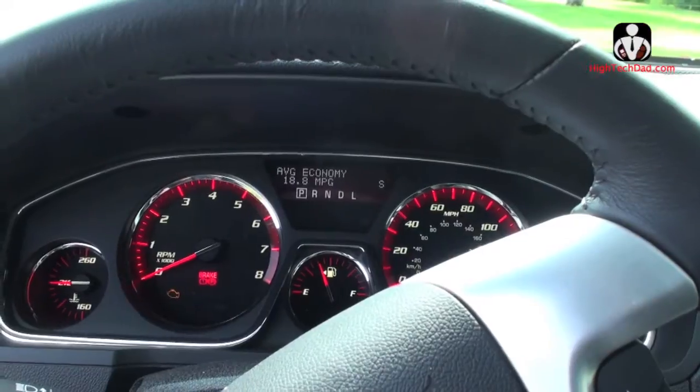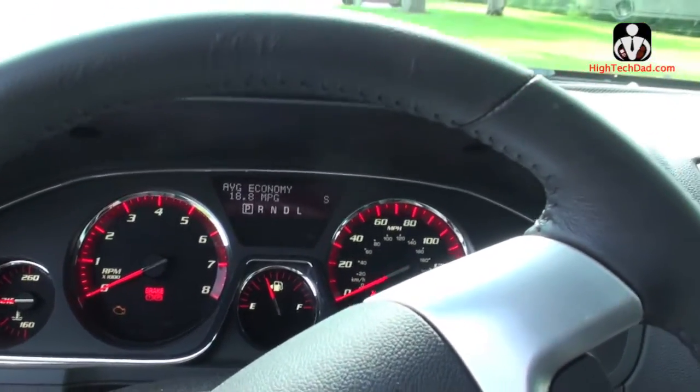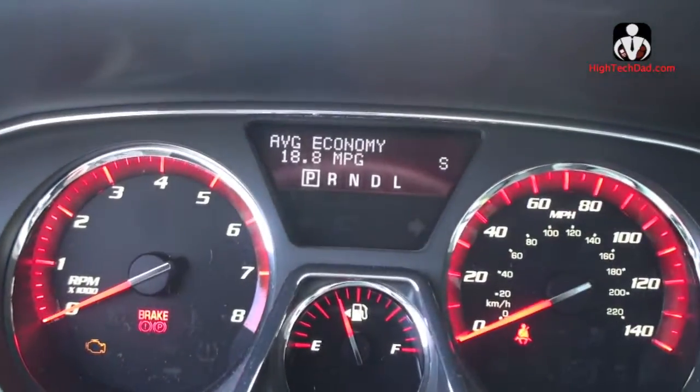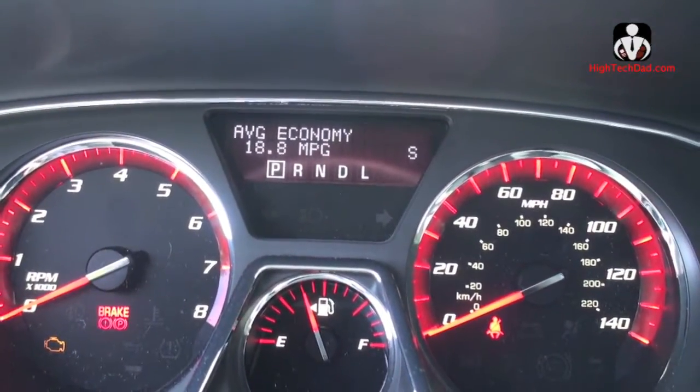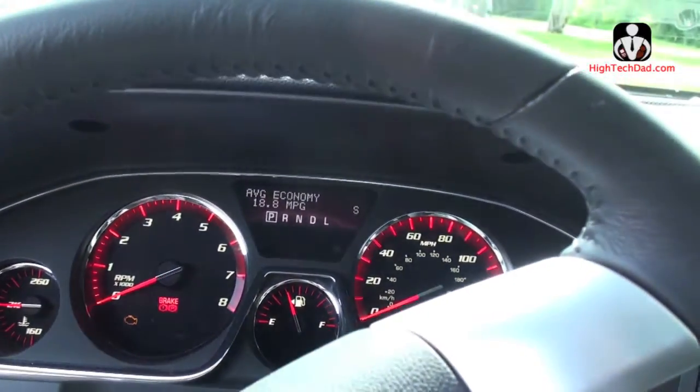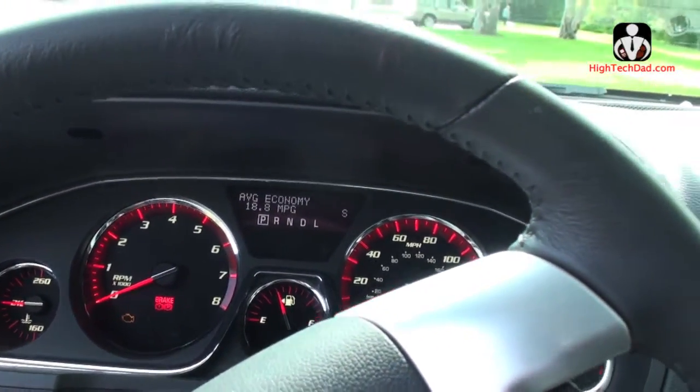So the gas mileage is rated at 17 city and 24 highway with an average of about 19 miles to the gallon. You can see our average for all of our road trips was about 18.8, so not bad, again, for a car this big.